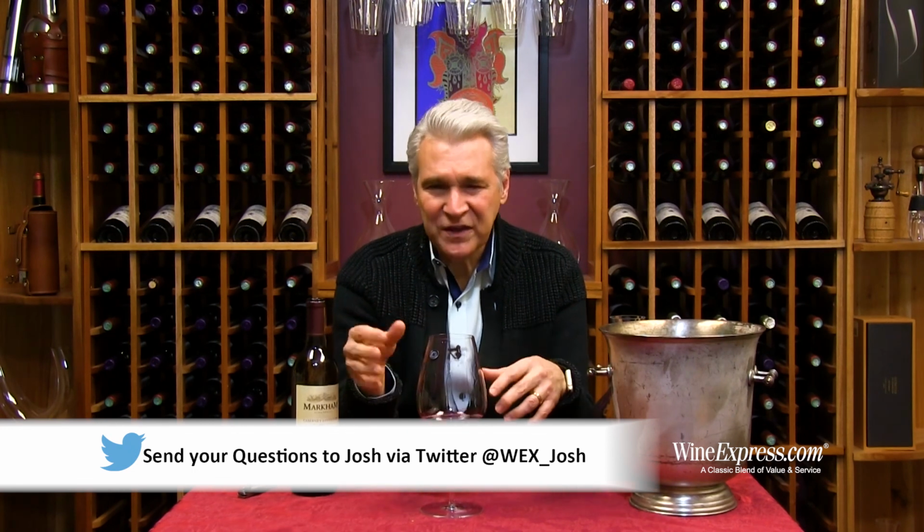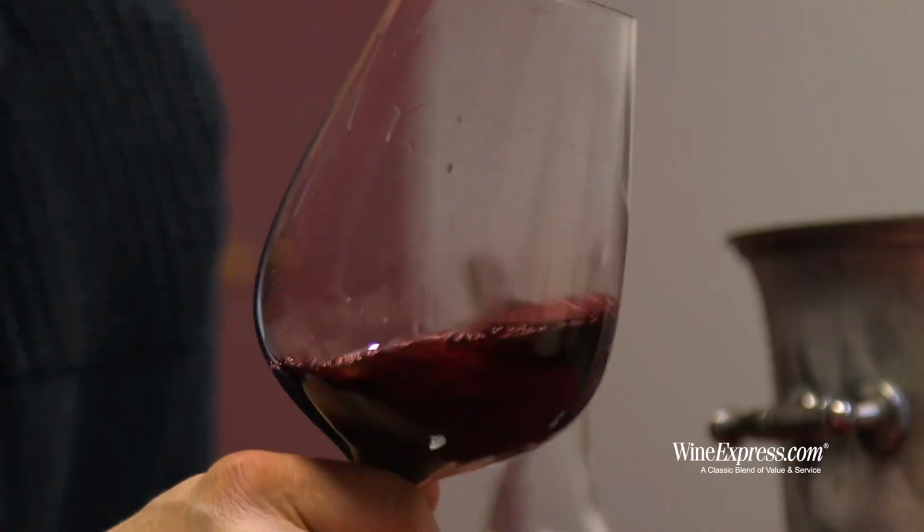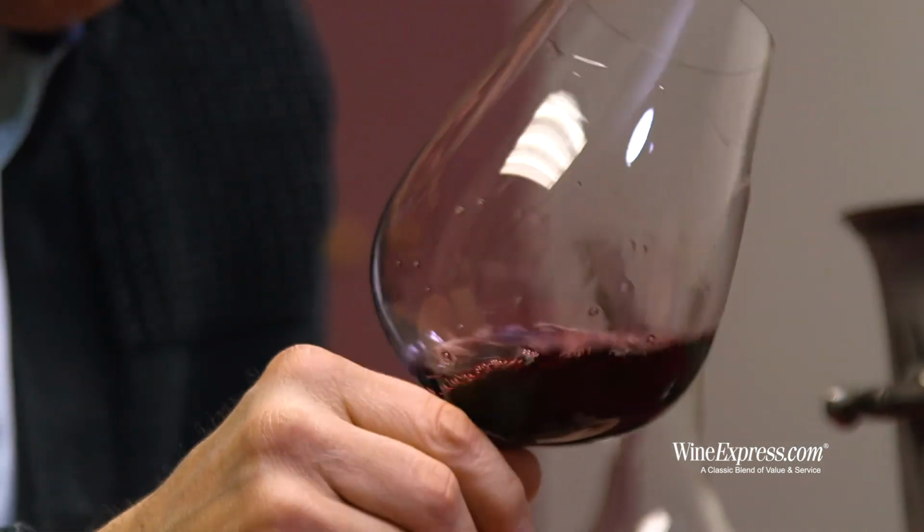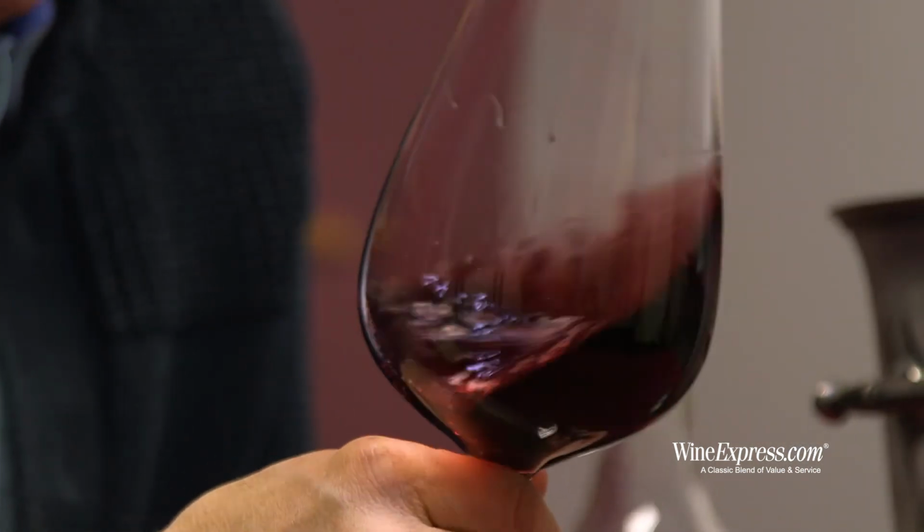Nice. Yeah, so they went for a nice soft mouthfeel on this. Just a little bit of the polished tannins coming up in the mid palate. But basically just big, kind of velvety, ripe. Yeah, those black cherry notes, black currant, and those dark chocolate notes play out on the palate. Very tasty.